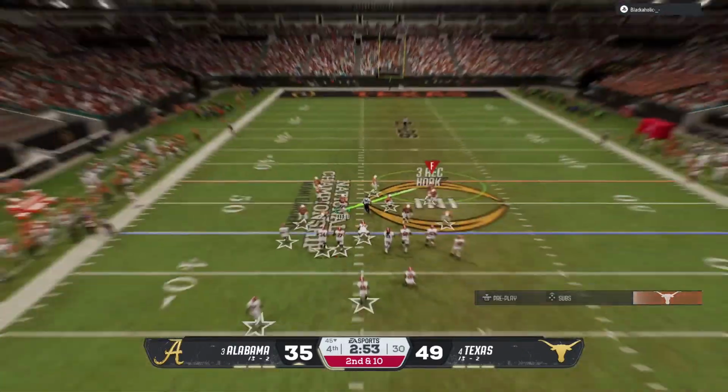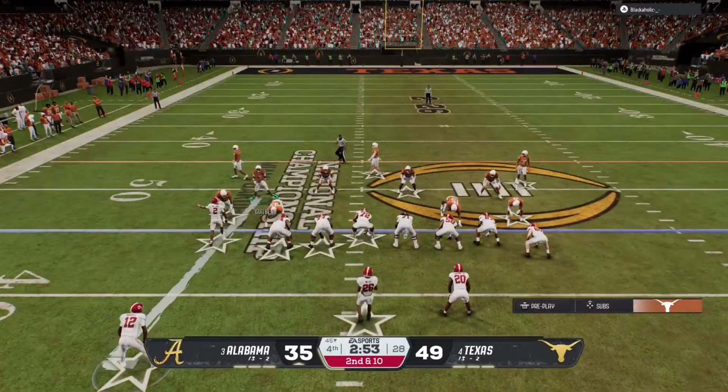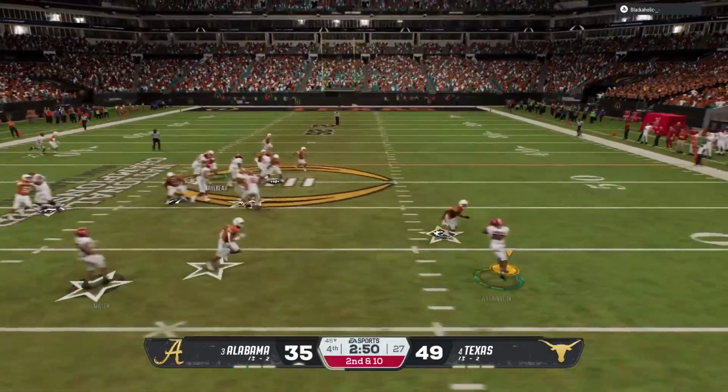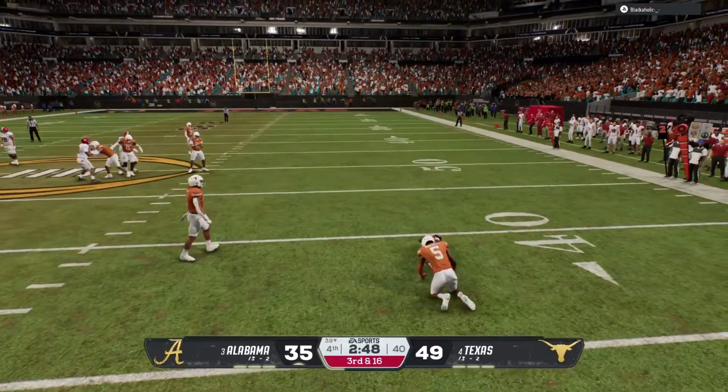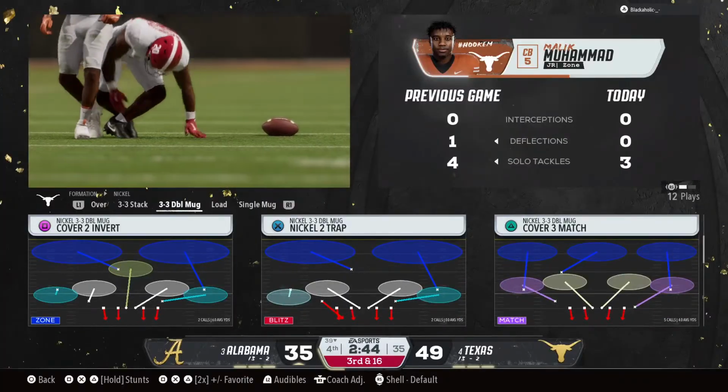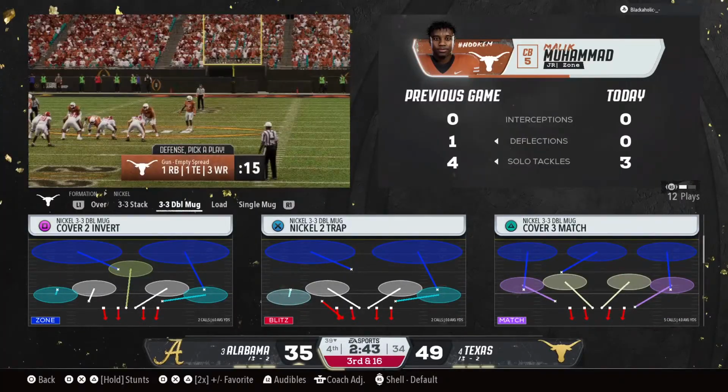They come to the line in the Wildcat formation. Defense got to be on alert here. Caught in the backfield. It's Washington. This play is blown up. The defense all over him. The Wildcat look backfires that time.